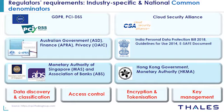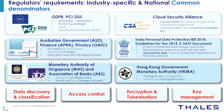If you look closely, almost everyone focuses on two things. One is encryption, tokenization, and separating the keys and the data. The most essential part is how you encrypt data using encryption and tokenization techniques. And the second most important point, which all the regulatory authorities have come out with, is that the data and the keys should not be residing together.